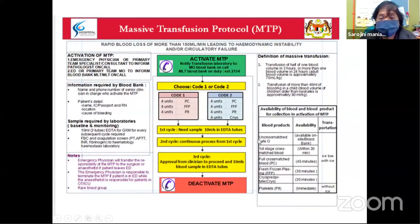As you can see here, we have given the details of blood product availability and how to transport. And also in the middle, we have a flow of how the MTP should go. First, we activate the MTP. We need to notify the transfusion lab, mainly the MO blood bank on call and the MLT blood bank on duty.